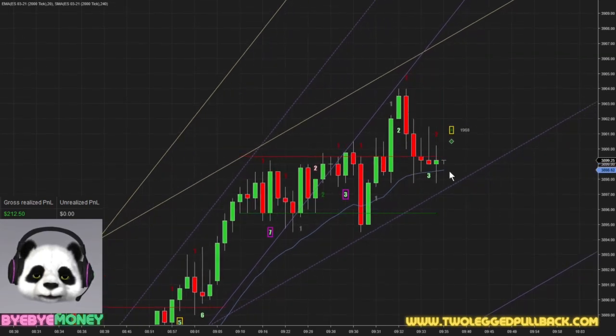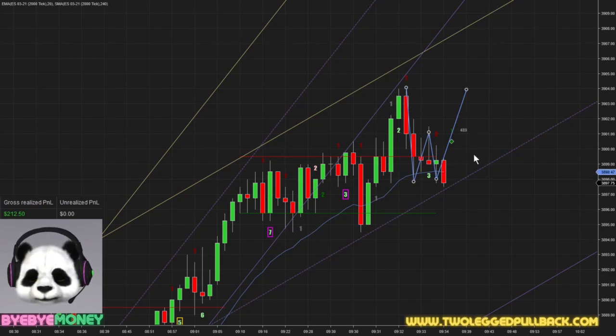There's a fine two-legged pullback right here. A, B, C, A, off the 20 EMA, but we're choppy, so this could trap, because this would be at the top of the trading range.